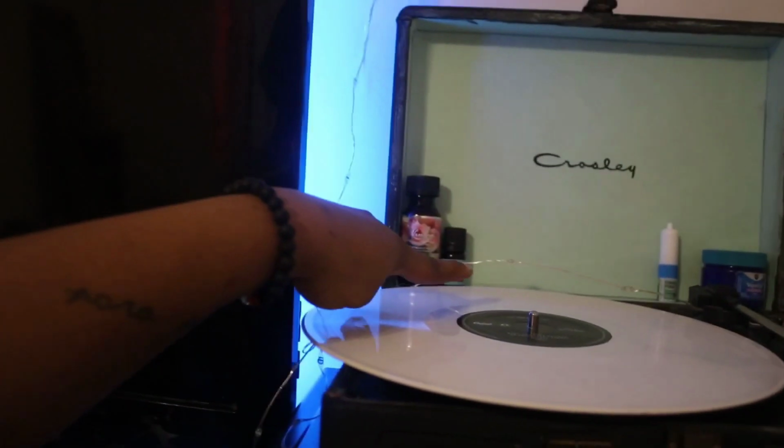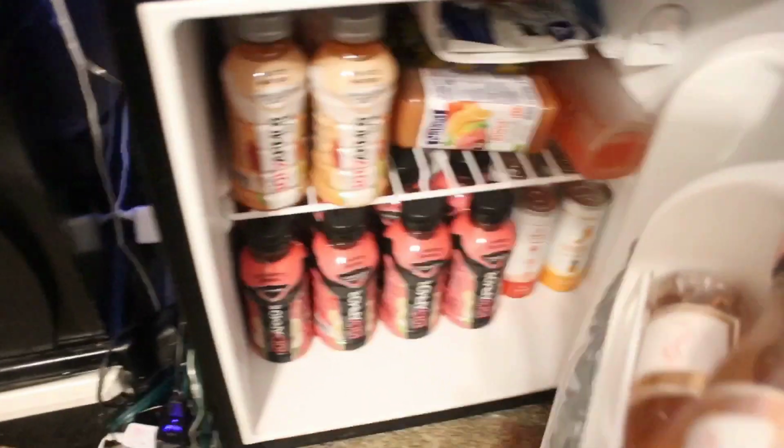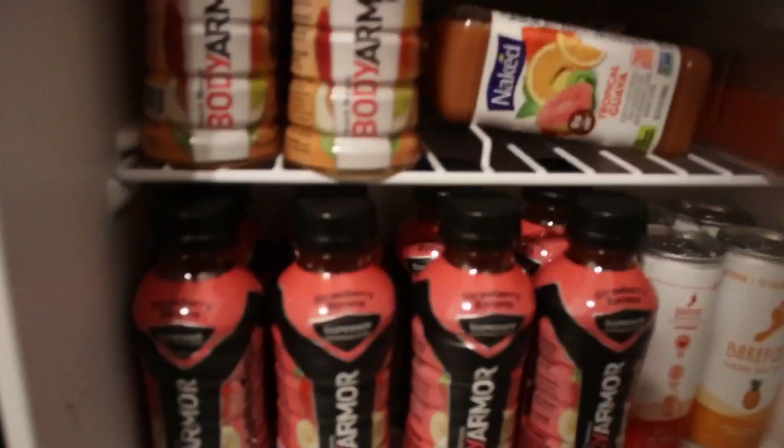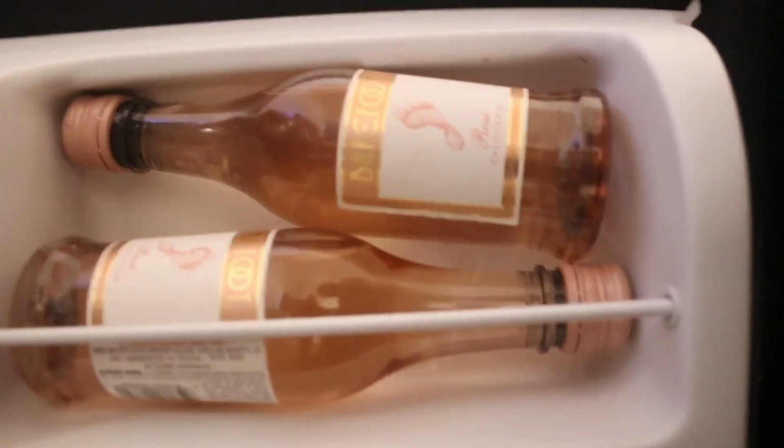This is my record player. I keep my essential oils, and then my nasal inhaler and Vicks. I have my small but cute record collection over there next to my fridge, and then we have my microwave. And speaking of my fridge, everyone usually loves it when they come over. I just always have a lot of body armor. Of course, you gotta have a little bit of alcohol. I am 22. Then I have my alkaline water and more wine.